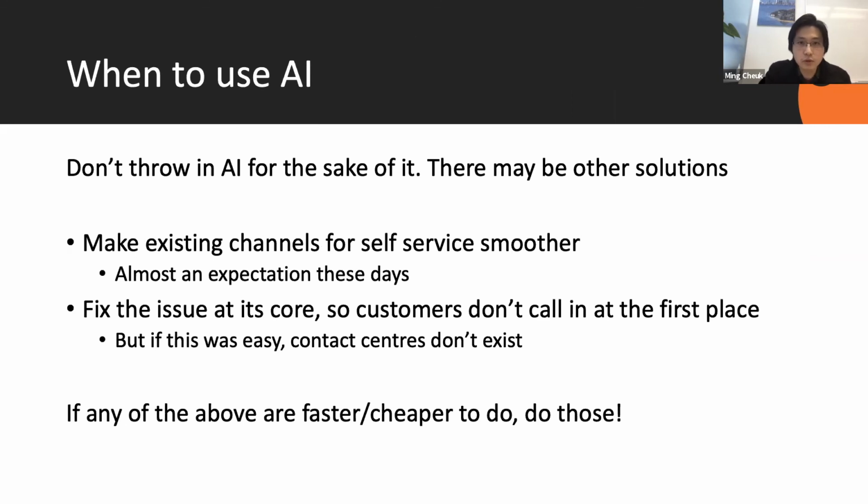And when should you start bringing AI into your contact center? One of the things that we always stress is don't just throw in AI for the sake of throwing in some AI. Do look to see whether there are other low-hanging fruits that you can fix or improve on. For example, making some of the existing channels for self-service, like your web portal, a lot easier. In this digital day and age, it's almost an expectation to have a lot of things be self-serve. But that's not easy. Obviously, if all of that was fixable and easy to do, we wouldn't really be having these issues in the first place.